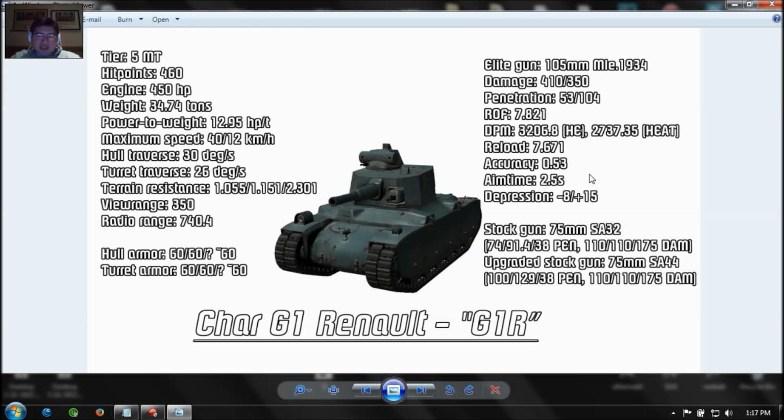It has 8 degrees of gun depression, which is good, but the turret is huge. 15 degrees of gun elevation, which is alright. So you can also use the 75mm, which has about 75 millimeters of penetration with the stock gun. The upgraded 75mm has 100 millimeters of penetration. So damage is 110. Yeah, you would choose to use the 75mm, but the penetration is not that great, even on the stock or even on the upgraded version. So the stock version is just garbage, 75mm.